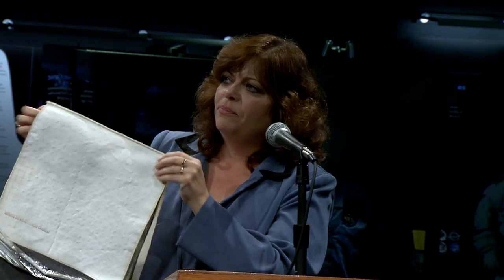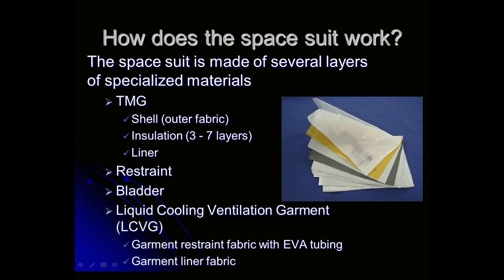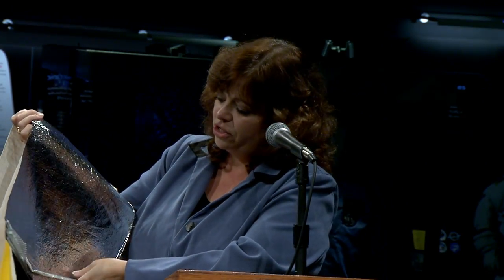And the other important thing about this material is, does anybody notice something about this? The color's white, and it's to reflect out the heat because dark colors absorb. So that's why the spacesuit is white on the outside. The next layers are aluminized mylar, and depending on the area of the suit, there's between 3 and 7 layers of aluminized mylar. And what this does is reflects back heat and thermal radiation as well as other radiation.